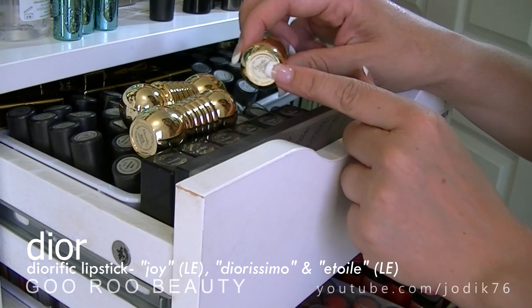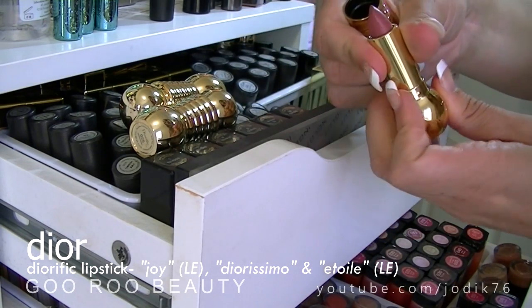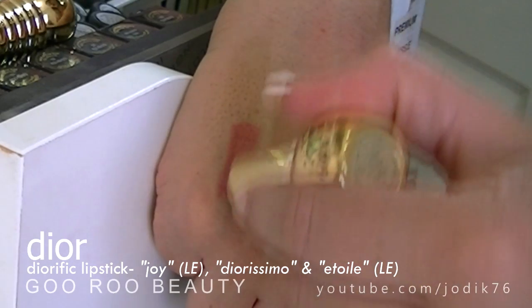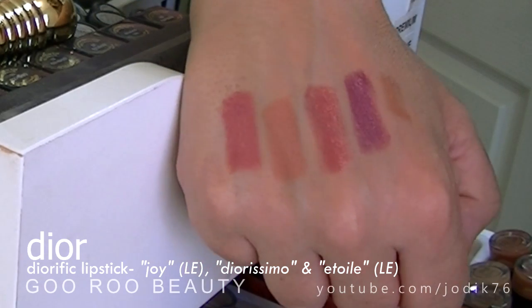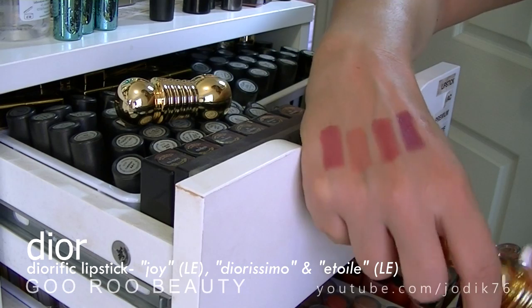This is a Dior Diorific lipstick, part of the Golden Winter collection in the shade Joy number 43. The packaging on these is absolutely gorgeous. I really, really like the formulation. Very comfortable on your lips, but very long lasting. I'll be keeping Joy.